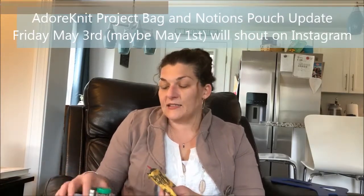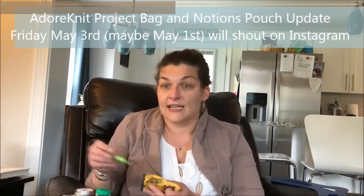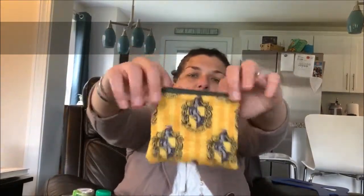The sewing takes a lot of time. I may not keep on this exploration I'm on because I really like the instant gratification of stitch markers, and while these are fun, it's slow. But maybe we're trying to do too many at once. But this is one of our notions pouches that will be available in the shop. It's Hufflepuff from Harry Potter, because Hufflepuff is super popular in the stitch markers that we sell.